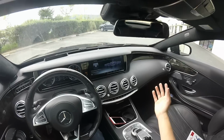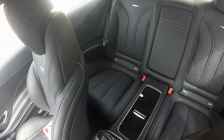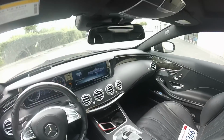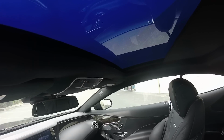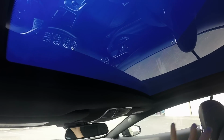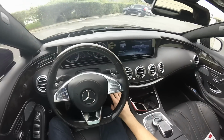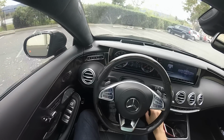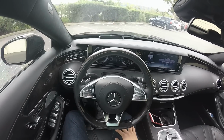So that's basically the interior of the car. You can see the beautiful AMG emblems and nice stitching and giant sunroof right here, which you can open like that, and you can see it's got a very cool blue night tint look to it. Very, very reflective right there. And so now we are going to start the car and go for a little drive. And by drive I mean literally what daily driving this car would be like.